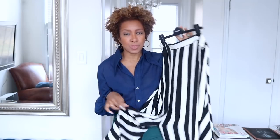And this is an absolutely fantastic number. You can wear this later on with just t-shirts and sandals, but for now I've just been teaming it, like I said, with cowboy boots, but you can wear any kind of ankle boot, because it's ultra long on me.